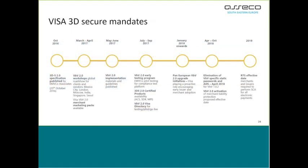In considering the Visa mandates, I would say that Visa mandates are a little bit more complicated, not so straightforward. But again, the initial plan was to launch a program in the second half of 2017, but as I mentioned, there was a delay in the start. So Visa extended the deadline for 3-D Secure 2 until April 2019. That includes merchant liability shift.